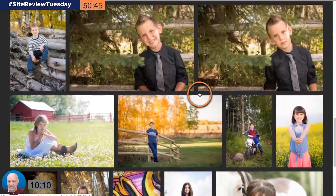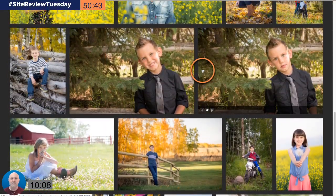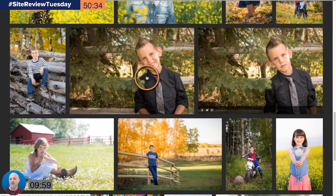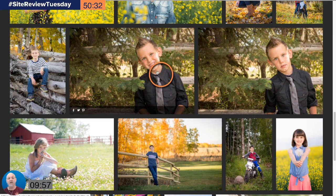Now, there are some images in here that are kind of, you know, duplicates. Maybe I would go back in here and cull some of these down, swap some of these photos out. For instance, this one right here, these two side by side, there's not a huge difference between these two images. So I might pull this out and swap it out for something else.